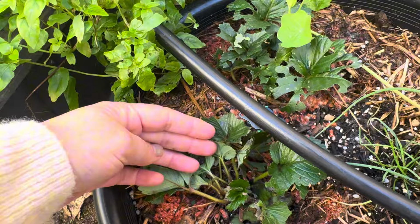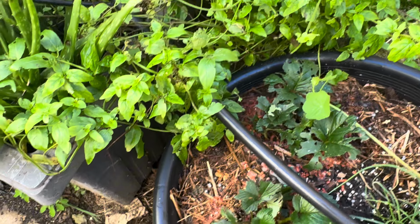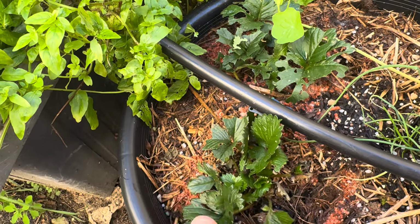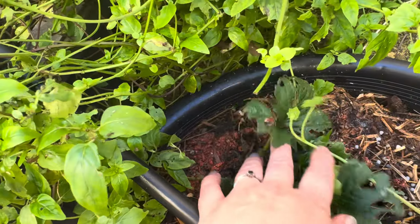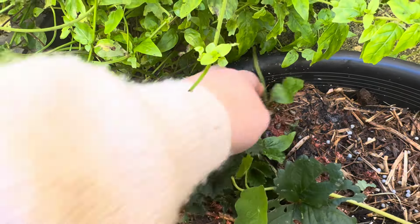I have never had any, oh, there's a grub. I've never had any luck growing strawberries, ever. Like, I've never been able to do it. I have just stopped bothering. Oh, there's another grub. So that's why that one's getting eaten. But Jillian wanted some, so I'm gonna give it a go.